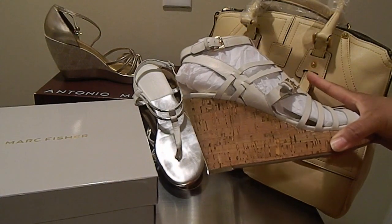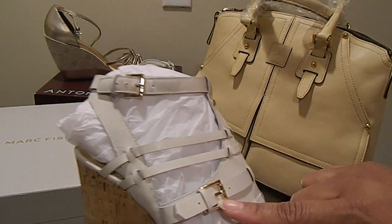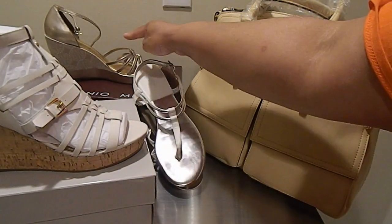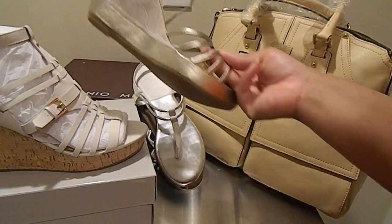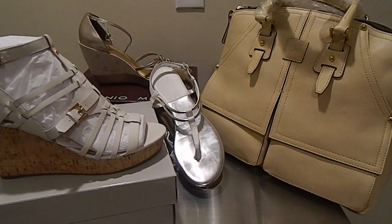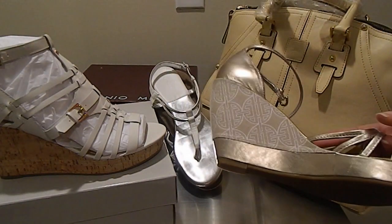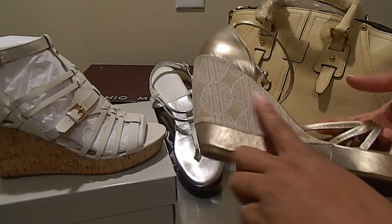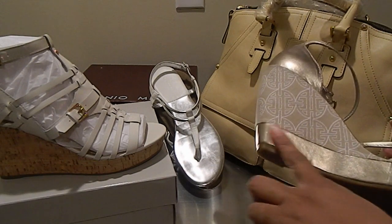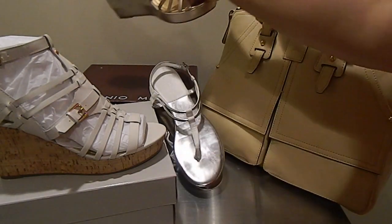Love, again, the gold hardware on this style bag, the gold hardware on the Marc Fisher strappy sandal. Love the fact that the Antonio Milani, again, is based in gold. Okay, sorry my battery died, but I'm back. But again, love the pulls of the natural neutral colors out of the heel of this shoe and the gold finishing to go against the bone colored bag.